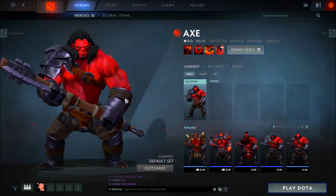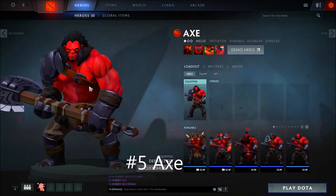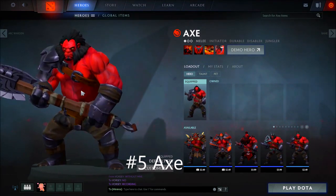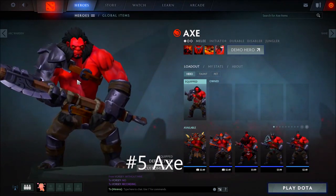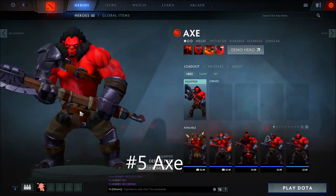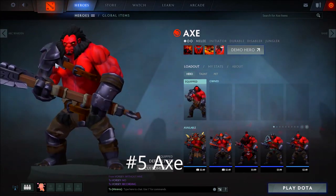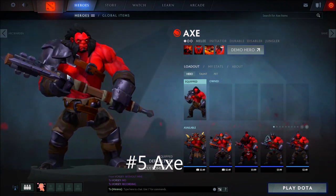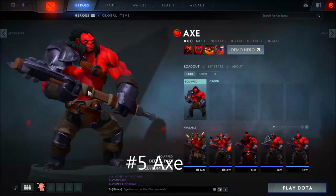So we're going to start off the list with Axe. There are four categories: size, density, nipple, and form. Axe has some solid size here, as you can see exposed in the breastplate. The density is quite thick, quite muscular body structure. Nipple, a little bit lackluster. You can see a little dot, a little bit disappointing, to be honest.